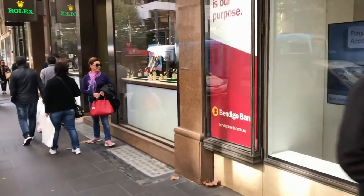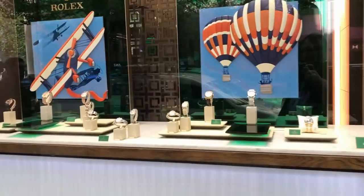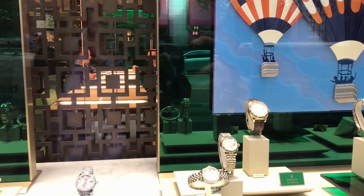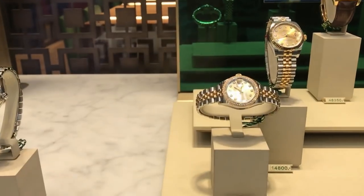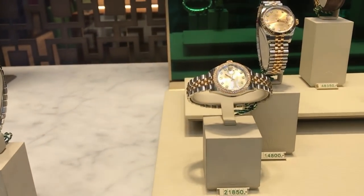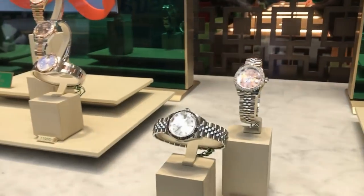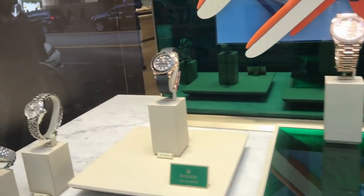Now let's see if we can see a few more. What else have we got here? What other exciting things? This is Watches of Switzerland. Just coming back from another angle. So I got a bit of footage from a few different angles here. You know, you got to be a bit careful. Look at the prices. Rolex. Yes, 48,000 for the Sky Dweller on a leather strap. Yes, sirree. Absolutely.